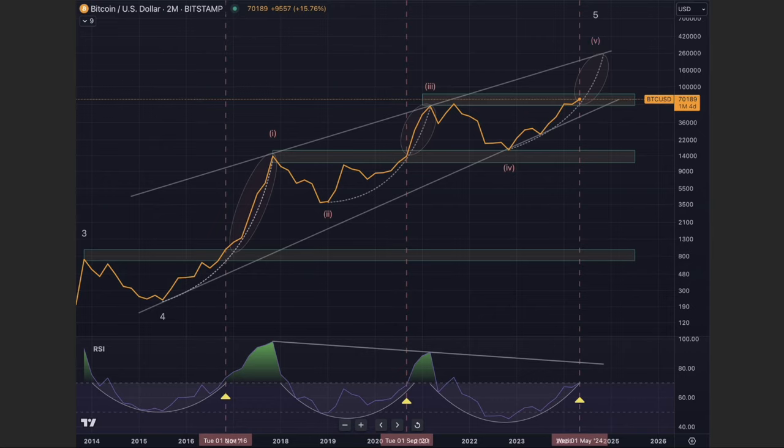So that would mean that we would touch that trend line, this top trend line that we see, again over there. And it would mean that with the RSI, we would also touch that top of the RSI over there. We are just now at that level of 70. From that level of 70, we need to go to that top trend line over there. This is the most bullish part of the Bitcoin bull market. This is the next 12 months.